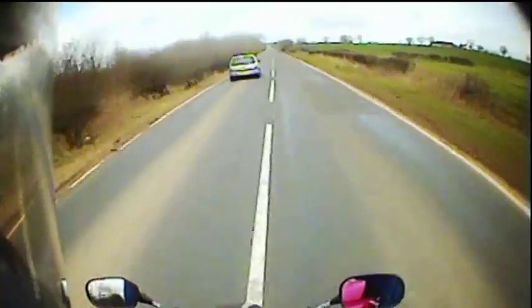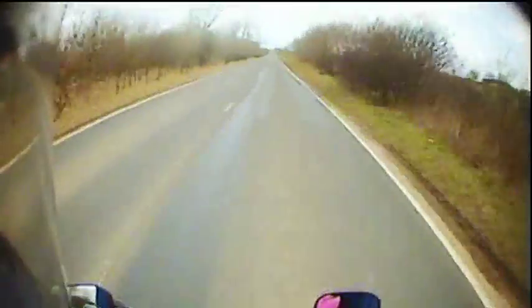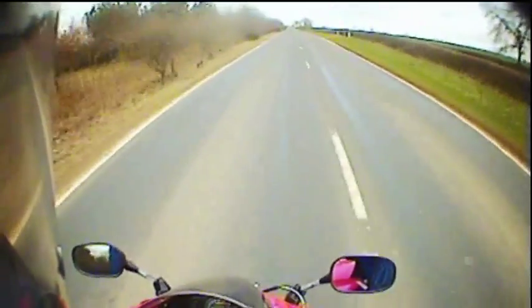Thinking about whether the vehicle has seen me at this point. Just taking a position. Hey, he's looking at me in the mirror, no need for a signal. We'll just power through gently. When overtaking, always ask yourself, do I need to do it? Can I do it safely? Can I do it legally?